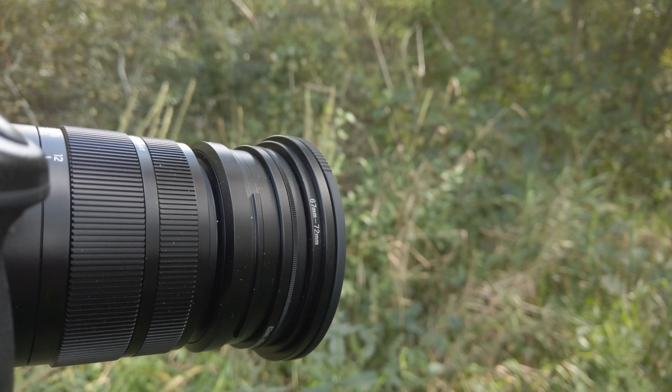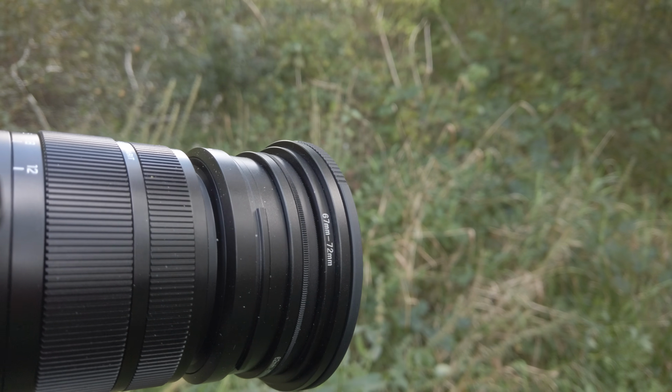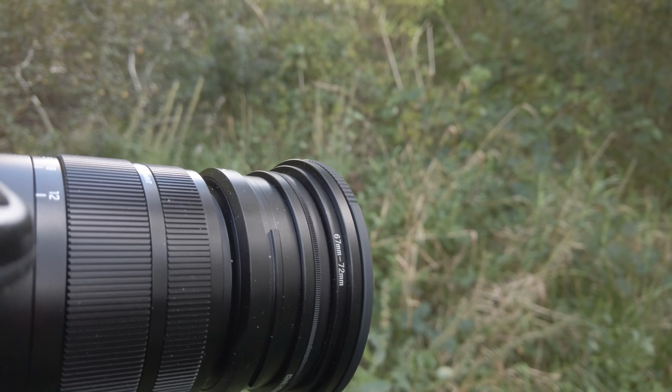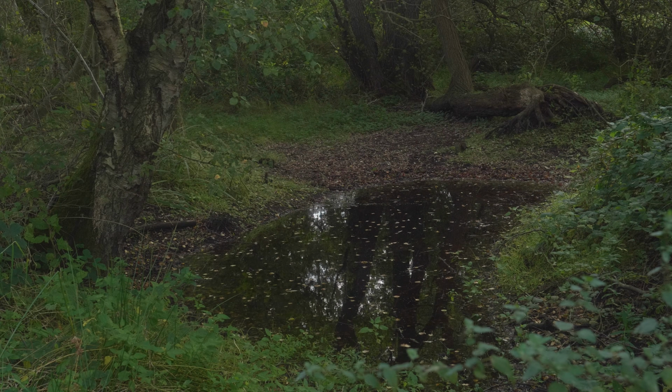But I want to talk about one of the ways, or a couple of the ways, you can mitigate this harsh light, or at least make it a little bit more manageable, and that's with filters. Now I'm using currently a circular polarizer to cut through those harsh reflections on the water and on the leaves, but I'm also using a black mist filter which softens all of those highlights and gives that really dreamy look.